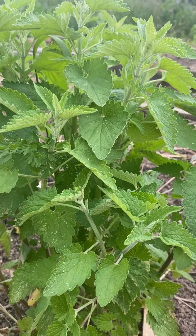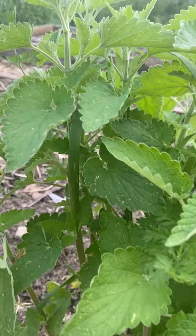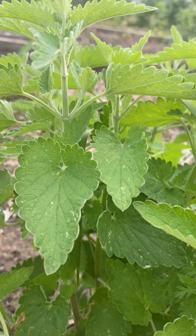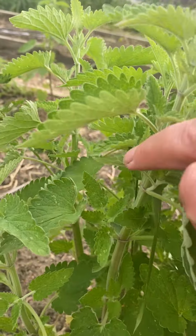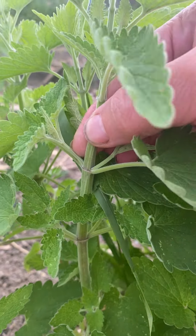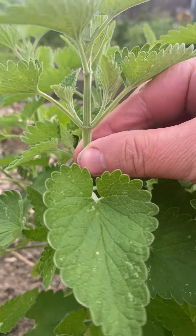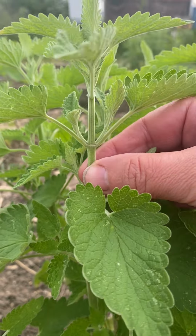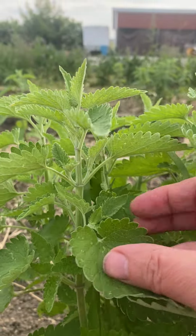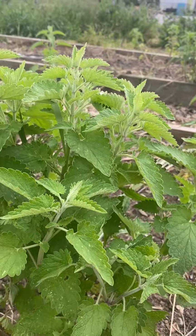But catnip is gray-green in the foliage, and they're heart-shaped leaves, and they are opposite. So you'll see leaves here, and then right opposite are more leaves coming out on the other side of the stem. They're on a very, almost woody, very square stem. And of course, you've got the really soft, velvety feel and the smell, which is distinctive.